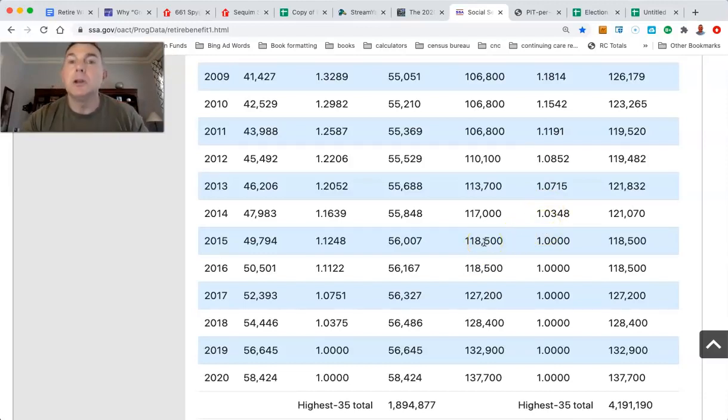This guy made $118,000 in 2015, multiplied by 1 because he's 60. His earliest year of eligibility is 62, and as such, once you hit 60, they no longer give you indexed earnings. I cannot stress this enough. So they take 118.5 times 1, which gives 118.5 for his indexed amount.